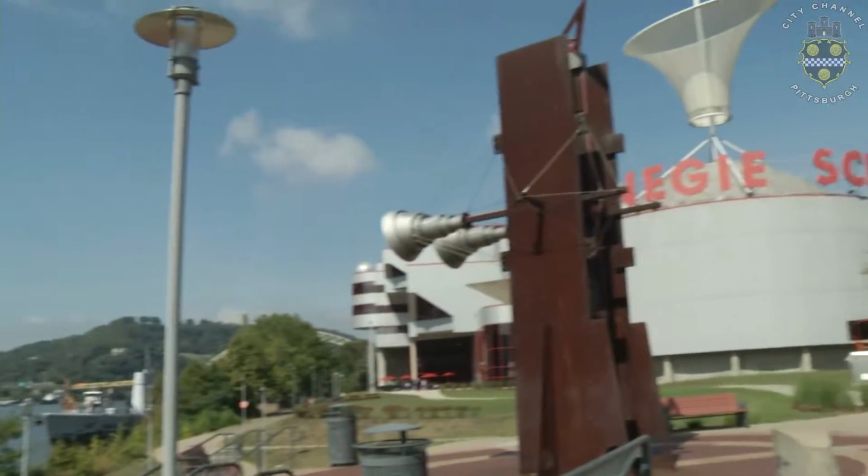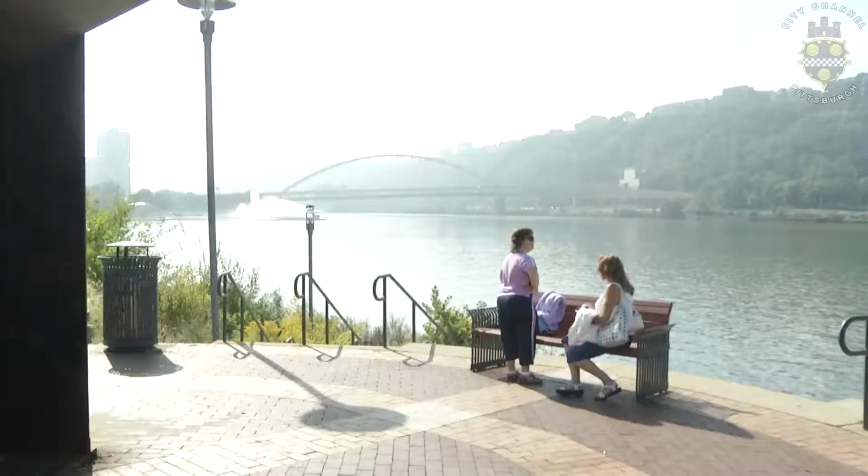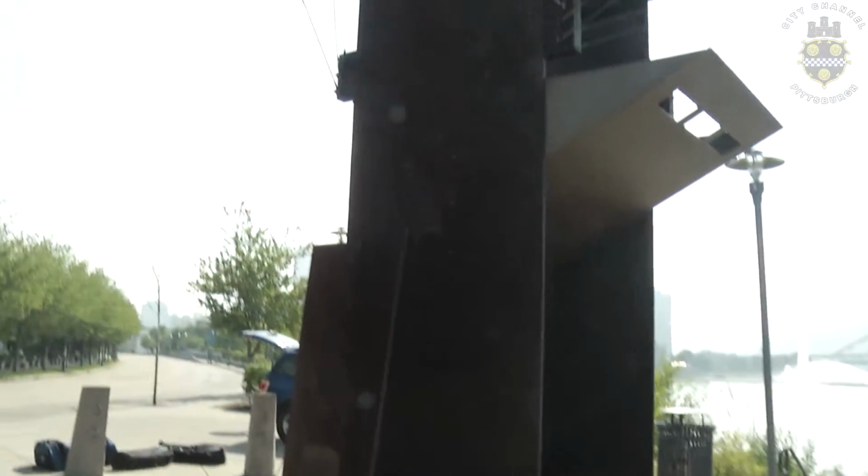And then after they went through that process and selected him, he created the piece. The piece is over 21 feet tall. It is made of Corten and stainless steel, and it is kind of an homage to Pittsburgh's industrial past.